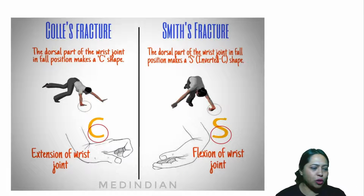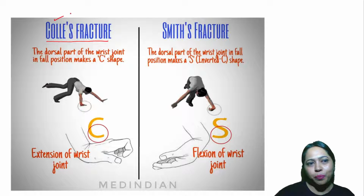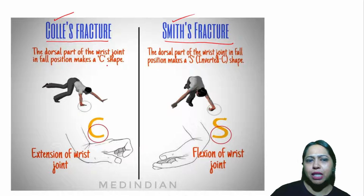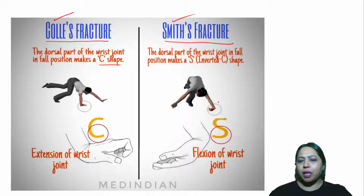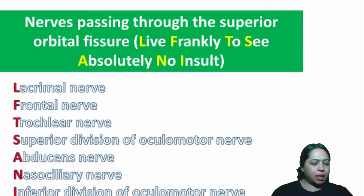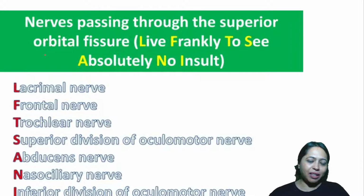Next one. So here, it will also show you some picture-based mnemonics. Image-based mnemonics also help you to recall, right? So this is Colles fracture, where you can see this O, and here it is Smith's fracture, where you should look at the eye. So the dorsal part of the wrist joint in fall position makes a C shape, right? Colles shaped. And in the other, the dorsal part of the wrist joint in fall position makes an S shape. So instead of that, I would just remember I and O. So that is inverted C. Okay. So these are two things to help you remember. Next one. Yes, you can also remember it as reverse Colles, but if you want to highlight the I and remember, then you have Smith's I.